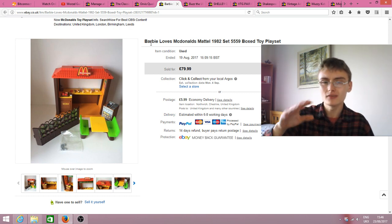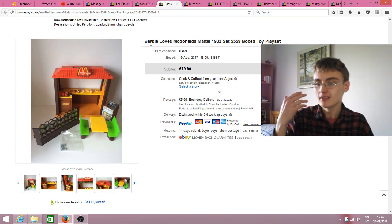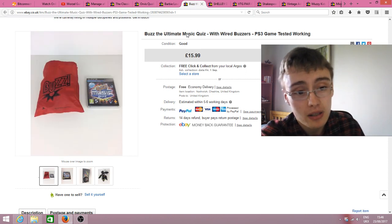The other two, I don't want to call them sticky items, because they're far from sticky items, but there's a lot of interest, but no one's pulling the trigger, unfortunately. But yeah, lovely set that. Happy with the sale.